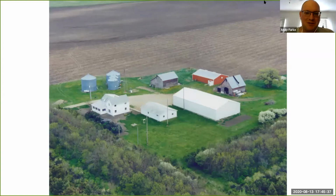All right, so buckle up, everyone. We're going to go up to South Dakota. This is the farm where I was raised, where I grew up. It's outside a town called Armour. It's in southeastern South Dakota. The town itself has today just a little over 600 people.